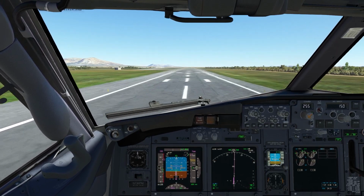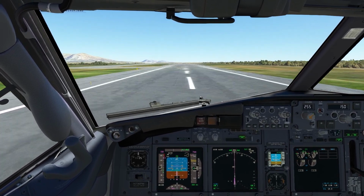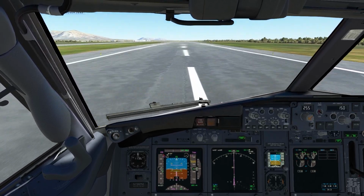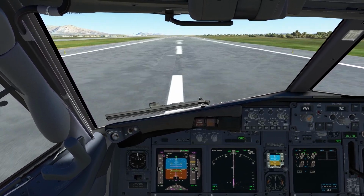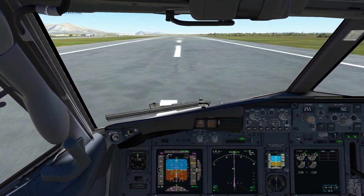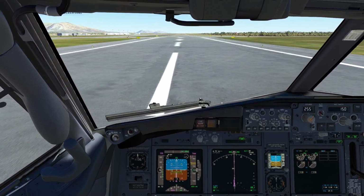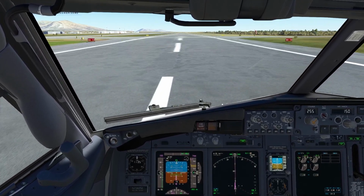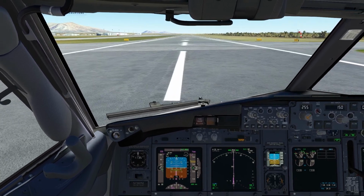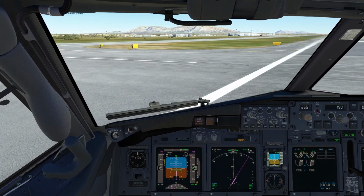Throttle back. I'm hoping spoilers deployed. And begin our reverse thrust until we've reached 70. Reached, can go into brakes from there. Will we reach this taxiway? Ooh. Commander 736, turn next taxiway. Not even going to compliment me on the landing.